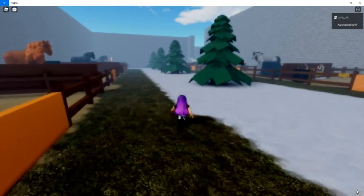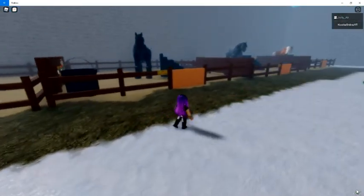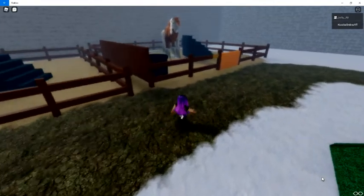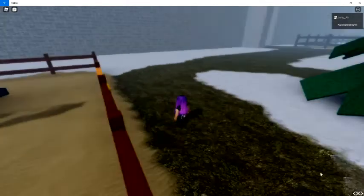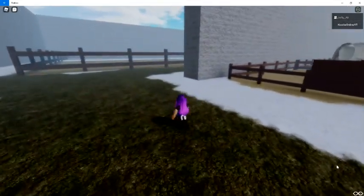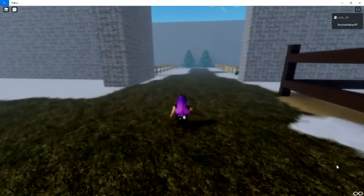Oh, I love that. Oh, hang on, there's another section over here. Oh my gosh. They're all custom tack as well. Oh, I like that one on the end. What is your name? Oh, Christmas. Nice. Very cute. Looks like we've got... what is this? A giant arena for the horses? For the giant horses? Oh yeah. Oh my gosh, I feel so tiny.